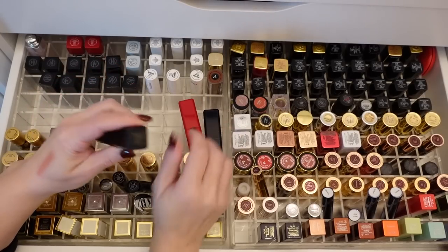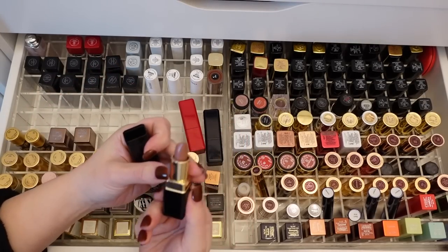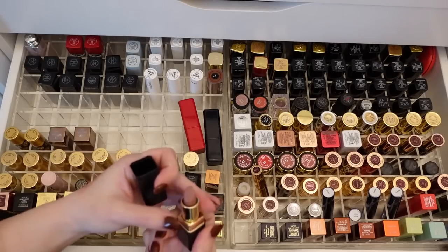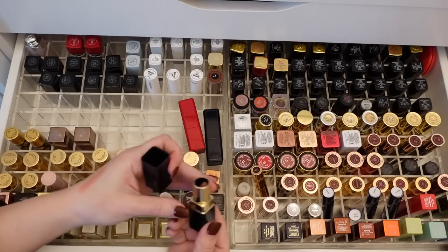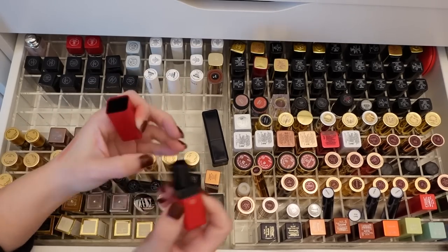Number One Bamboo is one of my all-time favorite nude colors. It's perfectly cool toned. But this is old. I think it smells a little funky. So I'm going to declutter that. I have to replace that. This is 103 Legend.